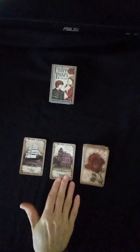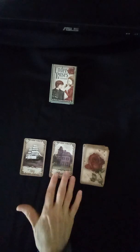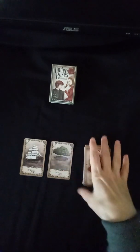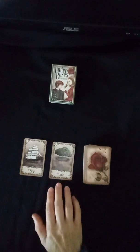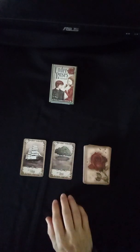The ship card with the house is a change of residence, or if you're reading cards literally, this could be a houseboat. Combining the ship with the tree, this could be a trip to a spiritual retreat. This could also represent motion sickness, since the tree is a representation of health.